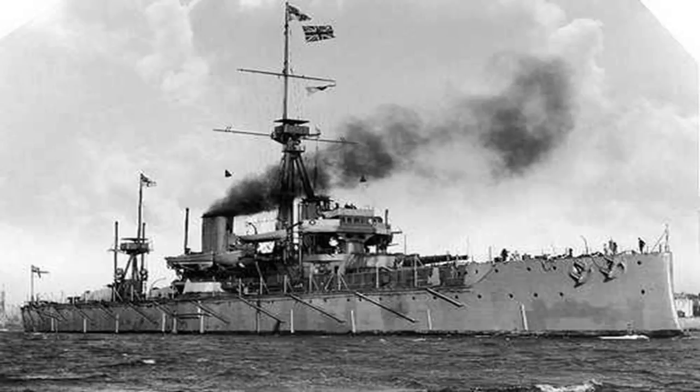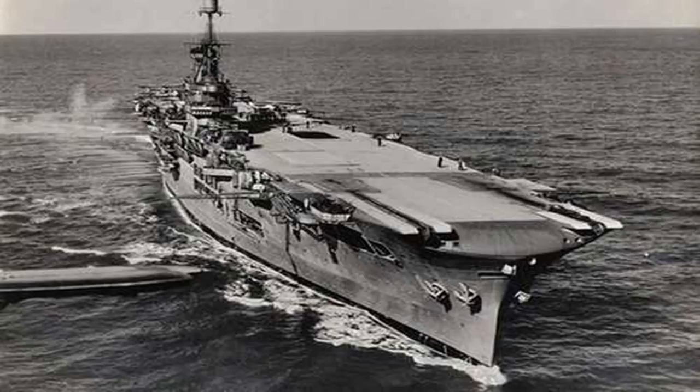She earned the nickname the Big Stick due to her 16-inch guns in World War II and the Grey Ghost for her actions in Korea. The USS Iowa earned 11 battle stars during its service and was converted into a museum in 2012.